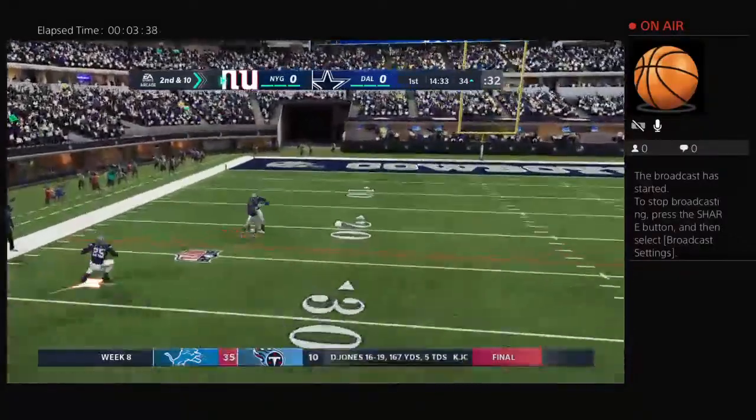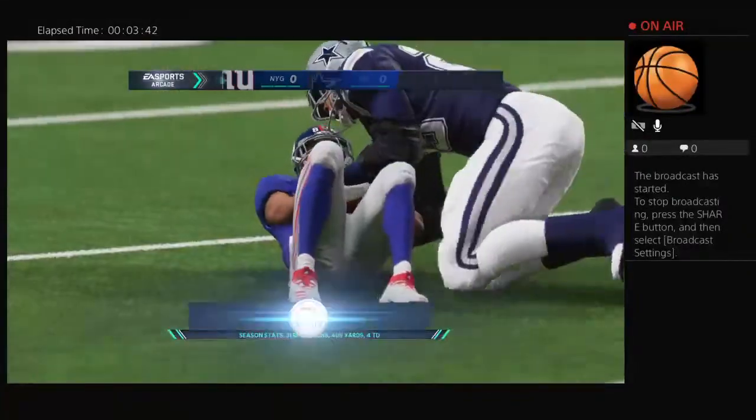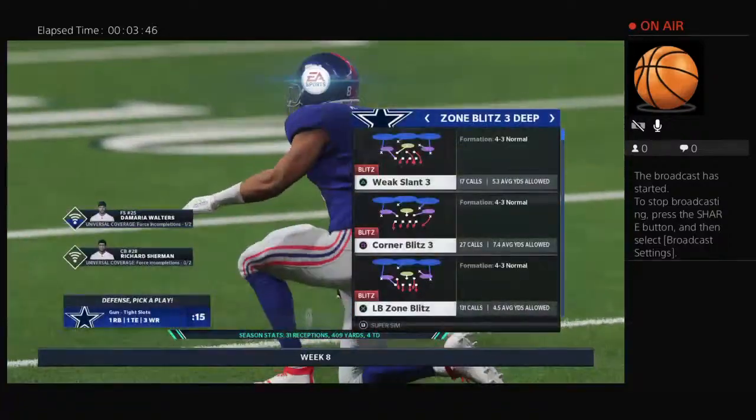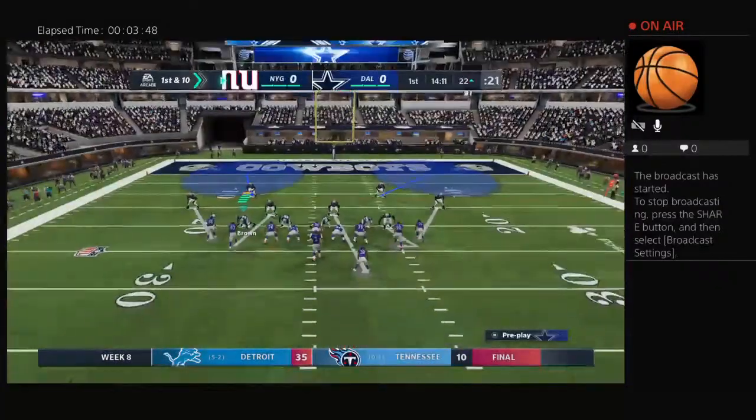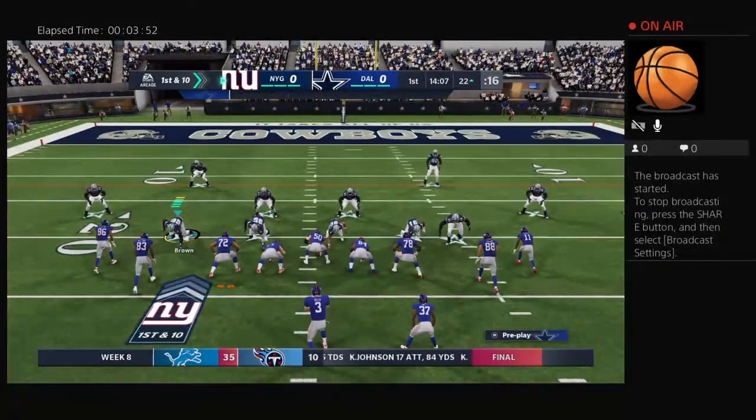Out of the gun, here's Josh Rosen. Open target here, Darius Slayton. And he's going to have another first down here as the tackle's made at the Cowboys' 22-yard line. 12. The numbers for him from a week ago: 4 catches, 62 yards, and a touchdown.